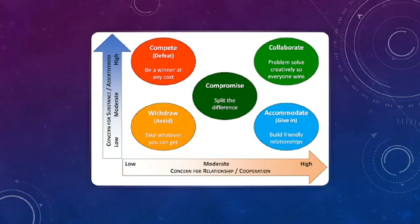And here it is all together, kind of what we had talked about with the 5 conflict styles. The arrow on the left is concern for substance, assertiveness. The higher the arrow goes, the higher people are concerned for substance and being right. And then on the bottom is the concern for relationship and cooperation. The further right you go, the more concerned you are about the relationship. So this kind of goes together.